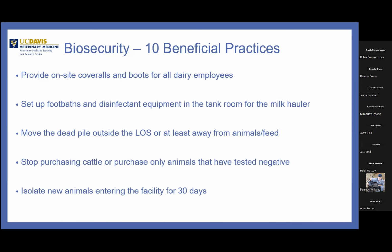And if you have to buy cattle, at least find a place where you can isolate them for 30 days on the facility so that they don't have contact. And again, I know that's hard to do, but ideally we don't want to bring anything on. Even as Dr. Lombard just said, there are dairies that have gotten it that didn't buy any cattle, but if you are bringing new animals onto your dairy, that's going to be a high risk factor.